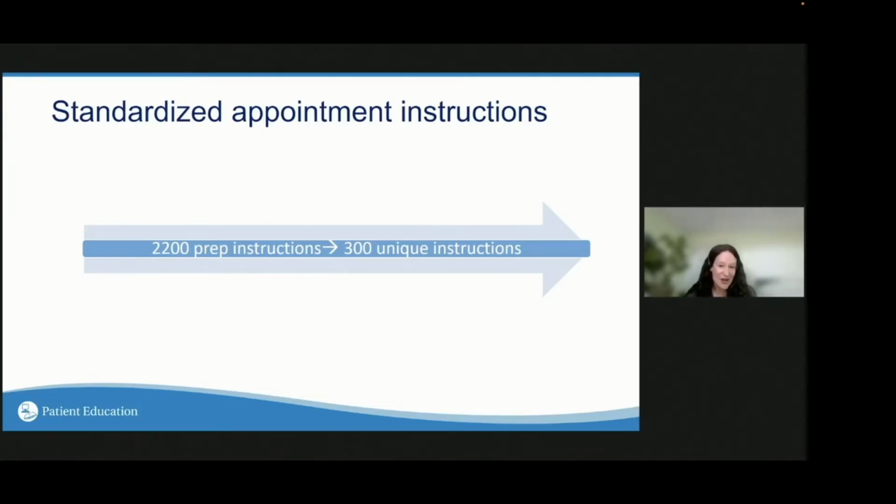And this won't surprise a lot of you to hear that in the end, there were really only 300 unique instructions out of all of those, because there were small word differences and small changes that for us seem the same, but for patients could be really confusing. And the benefit now is that these instructions will not only go into the patient's portal, but they'll also be included in patient letters that are printed out and mailed to patients without the portal. And they'll also be translated into other languages. So we're really excited to start with a few languages and continue to build that out to increase the opportunity of patients to read in the languages that they're most proficient in.